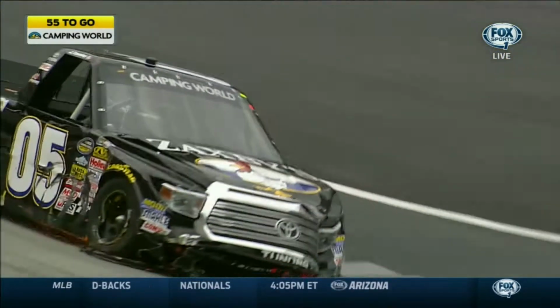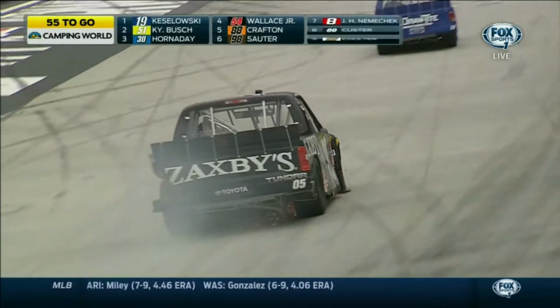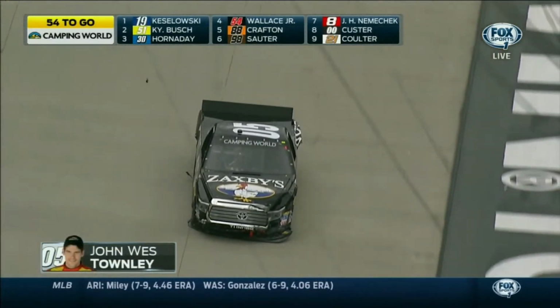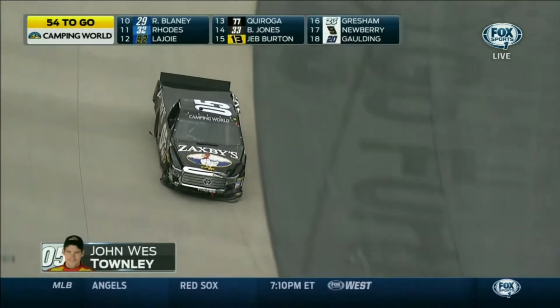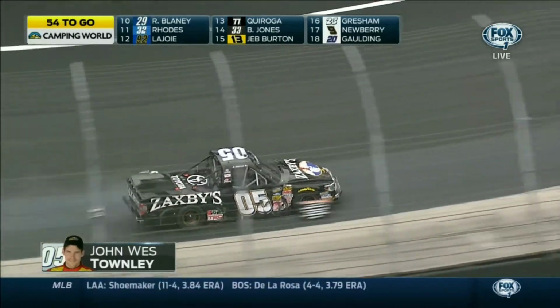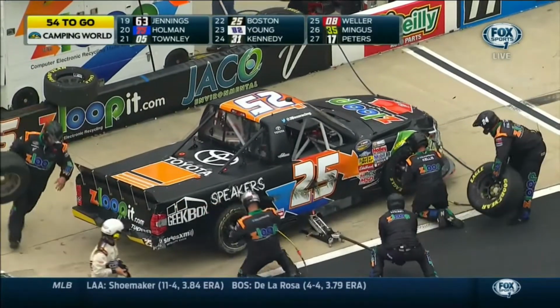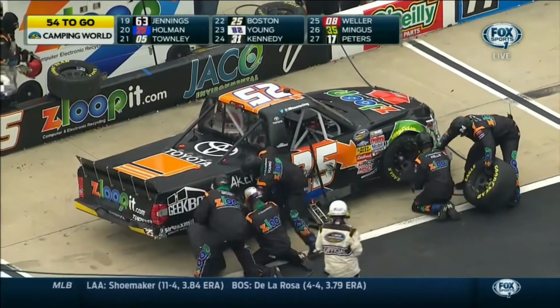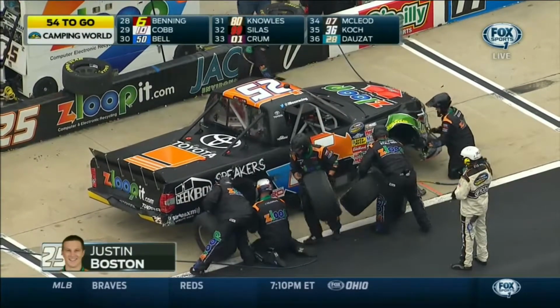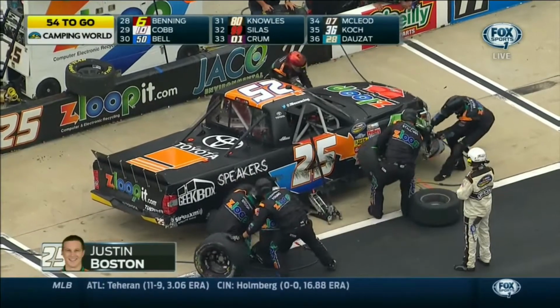Something may have happened earlier in 1 and 2. I was watching it, Phil, as they drove into turn 1. Townley went up the hill to try to crowd a little bit. He was trying to get that spot away from the 20 of Gaulding, so he went in high and just simply got loose in the center of the corner, and that began what ended a wreck down into turn 3. If you wonder how a wreck happens, well, that one started in the middle of 1 and 2 and ended into turn 3. Justin Boston, that 25's loop.